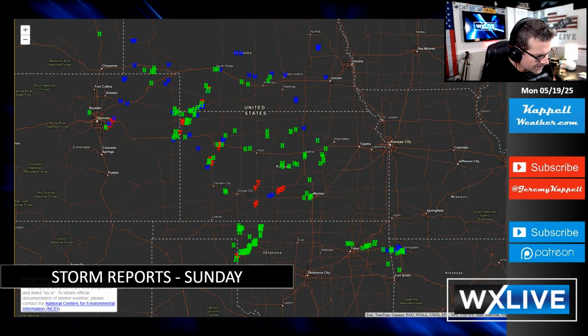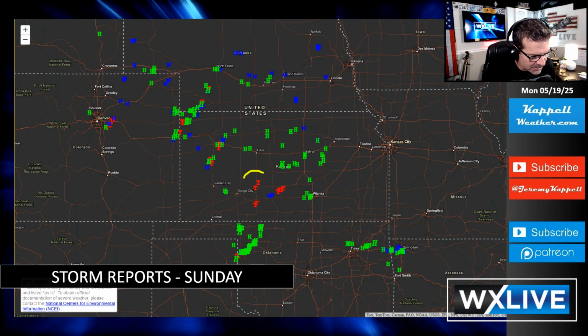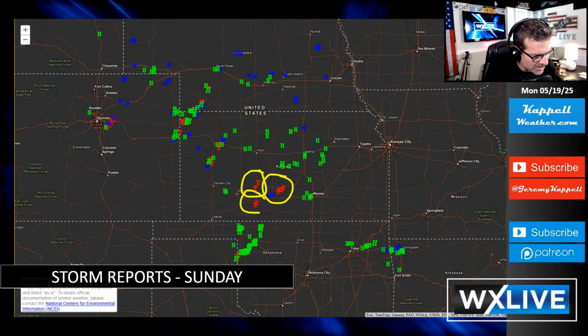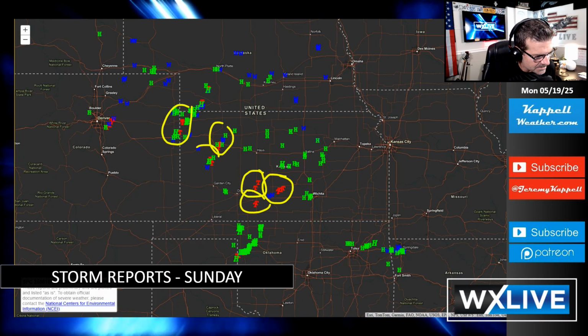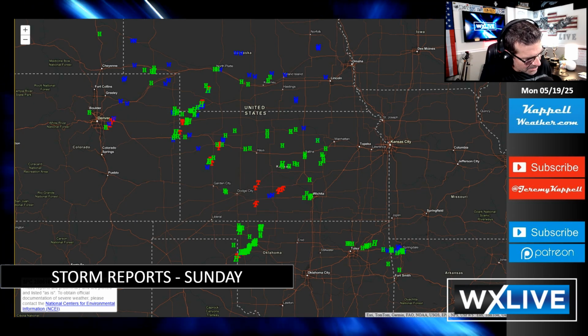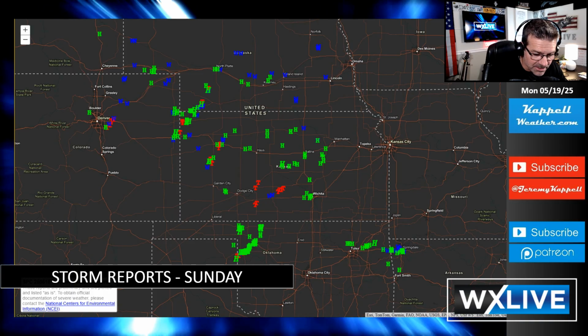These are all of the tornado reports just yesterday alone in red. Anywhere you see the red T, these are tornado reports out towards Dodge City, to the west of Wichita, out towards Garden City, Goodland, Kansas, and then outside of Denver too. Also, lots of hail reports there in the green H's, wind reports there in the blue.